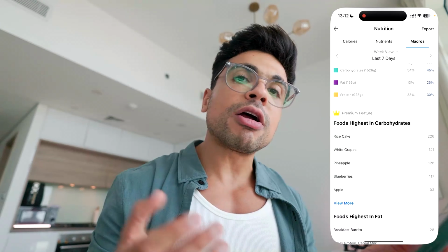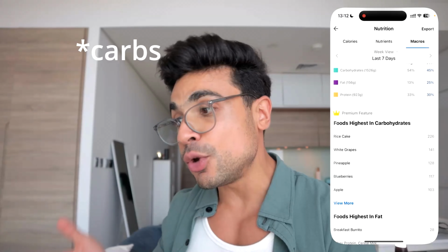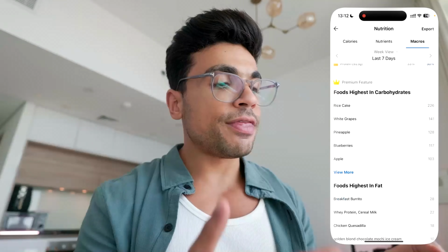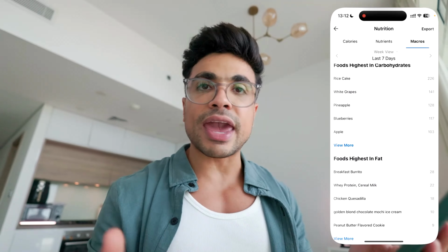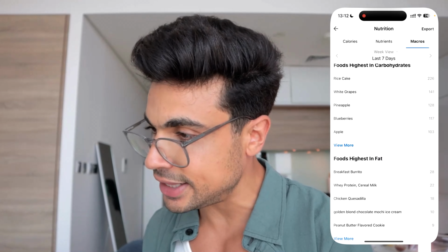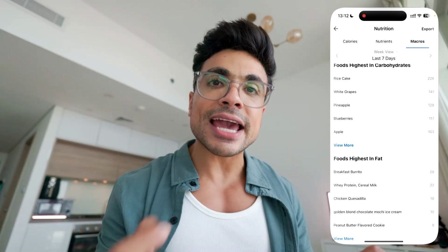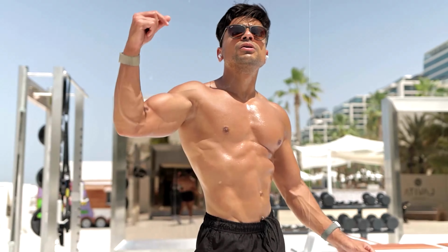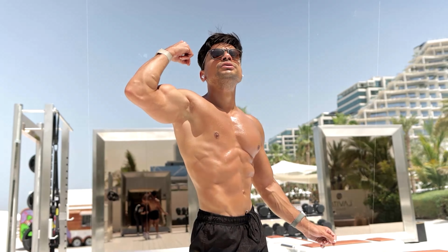Now you get an idea what you're gonna do next week. And if you go down a little bit, you see what are the most foods in calories you ate last week. As you can see, rice cakes, grapes, pineapples, blueberries, the foods that are high in fat. I ate a burrito outside and there's fats in the protein and the chicken quesadilla. As you can see, I have an exact idea what I did last week and what I should optimize for next week. Those are my top features that keep me in check to get lean.